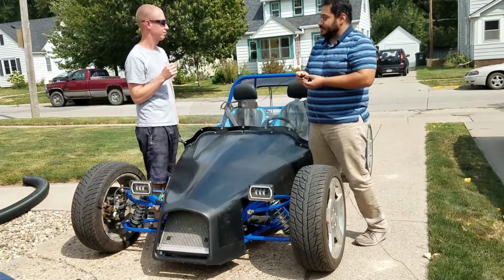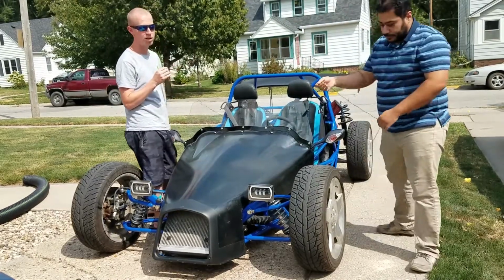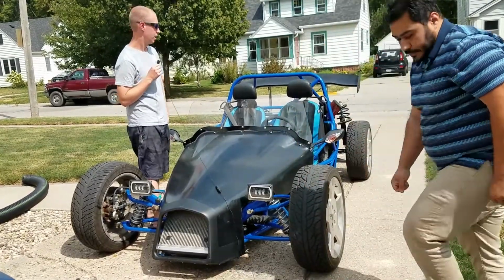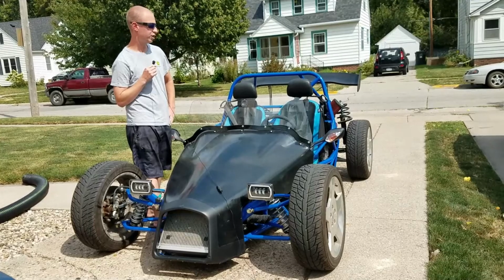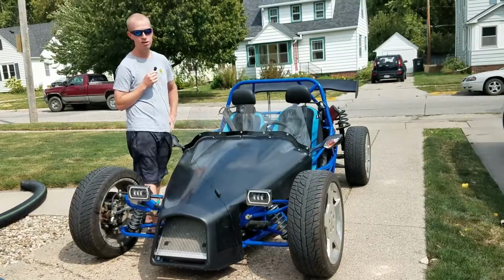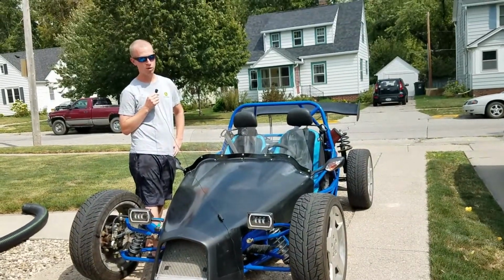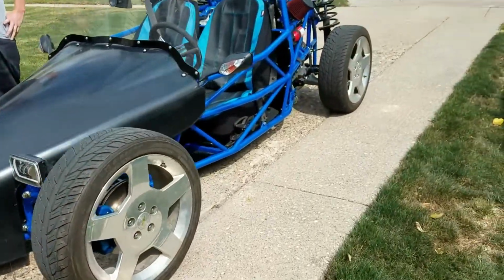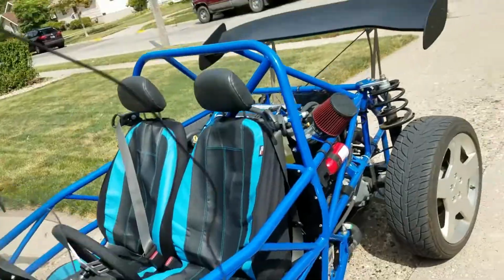This is a kit car called the DF Goblin that I bought. I got the kit about a year and a half, 2 years ago. And I bought a wrecked Chevy Cobalt SS with the supercharged engine. You take all the Cobalt parts off except for the engine, transmission, and wires, and the kit gives you everything you need to get to what you have here.